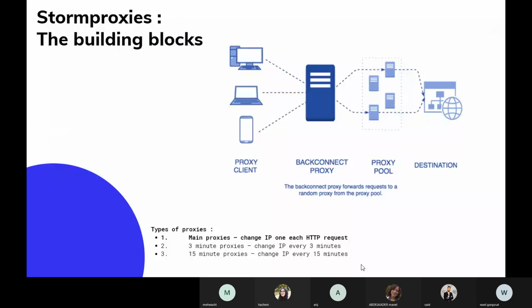On the other side, Storm Proxies offers rotating residential proxies, private dedicated proxies which offer data center IPs, and backconnect rotating proxies which have a mix of data center and residential IPs. You will get IPs that you need to enter inside any software that should make a proxy connection. By accessing your IP switcher or gateway server with those IPs, you will receive a new proxy IP on each HTTP request or after 3 minutes or 15 minutes. It depends on which proxies you choose from inside the member area.